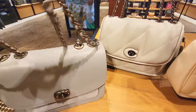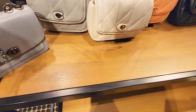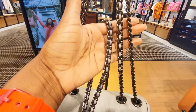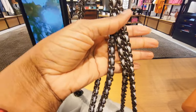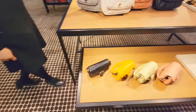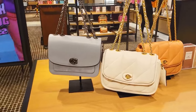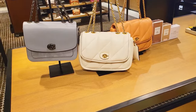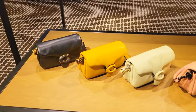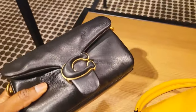And so I brought my regular Madison just to check and compare and see sizing, color. So here is my Madison shoulder bag in heather gray, and I'm comparing it to the quilted pillow Madison in dove gray. And look, the hardware is really similar. I mean, in real life it's slightly different, but they're very similar. And in size, you can see that the strap drop on the new pillow Madison is a little bit longer than the ones on the regular Madison. So not much difference in size. They are comparable. The pillow Madison is a bit bigger just to accommodate the quilting, but they probably have the same capacity.